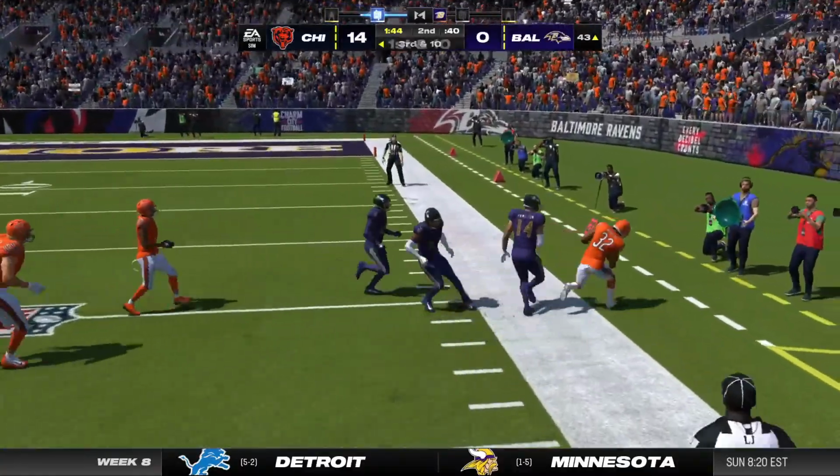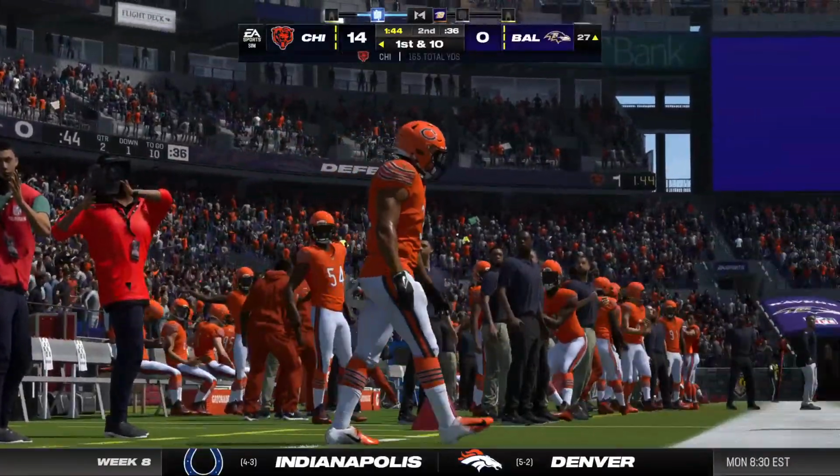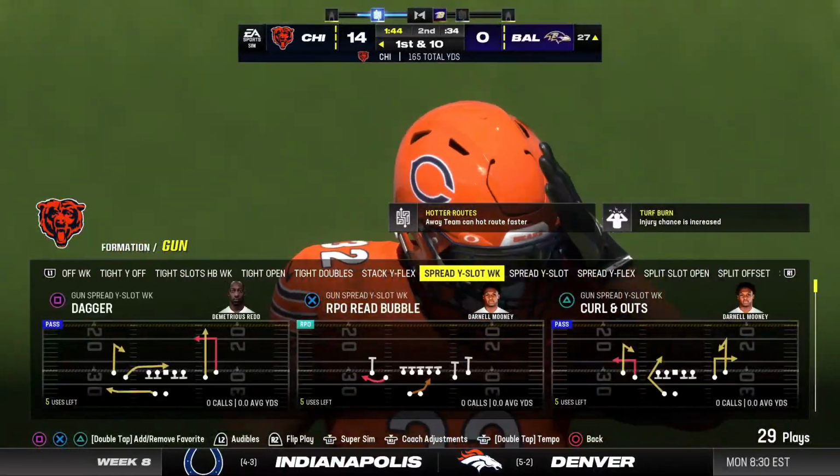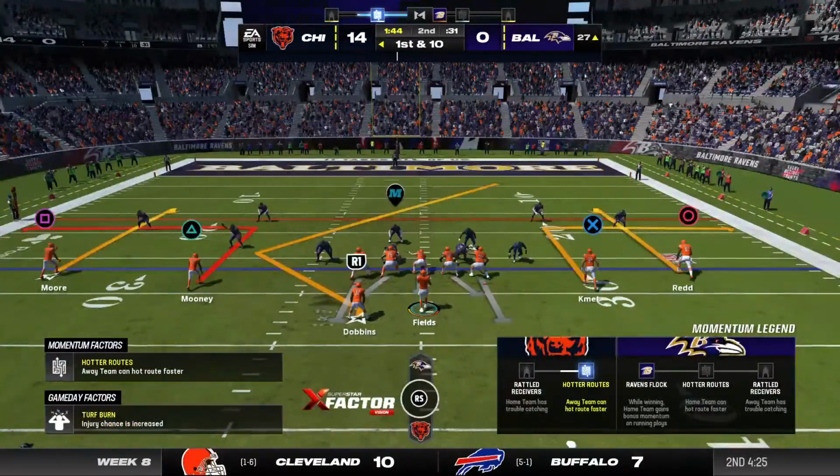Room to maneuver at the 35. And he is out of bounds, but not before he's inside the 30. The Bears on the move. They've got another first down. And the Bears first down.